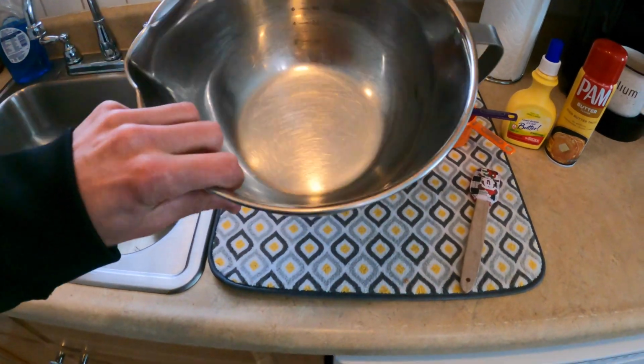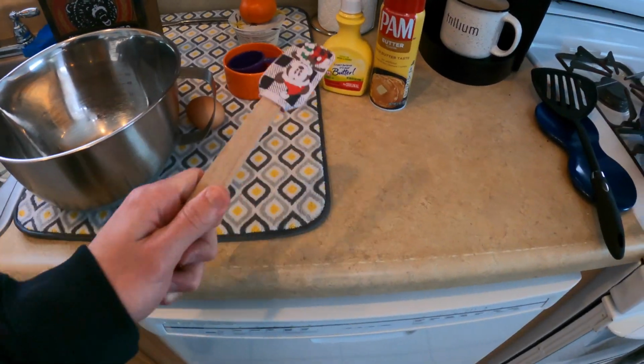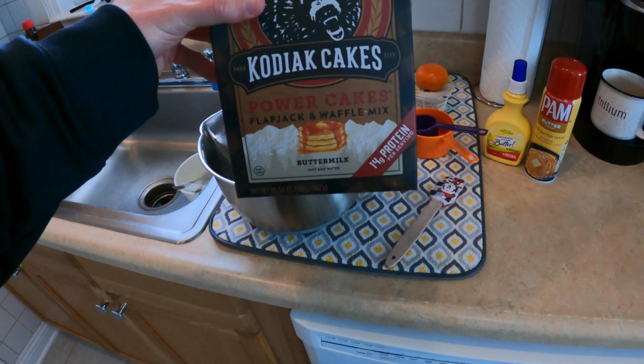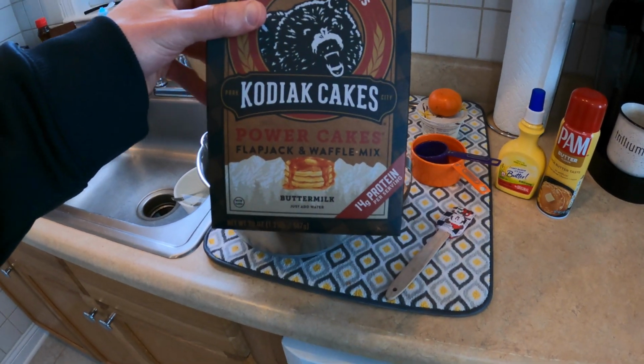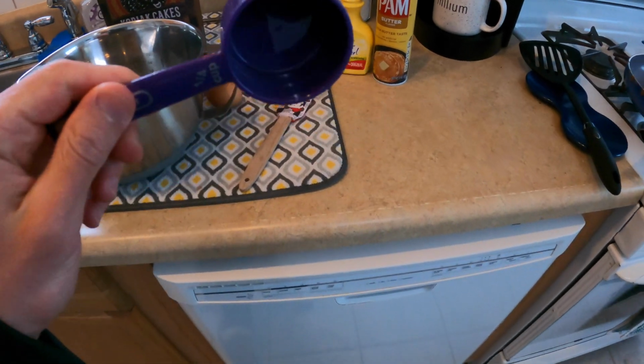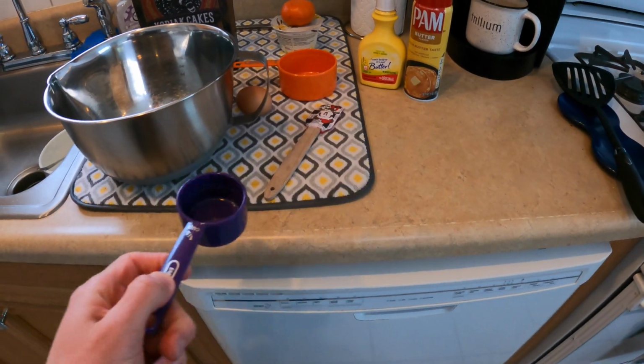Now, we got our nice big bowl here. This is crucial, do not forget about your Mickey Mouse Christmas themed spatula. Don't forget this. Kodiak cakes, the Power Cakes, buttermilk flavor. Got these at the grocery store. 1 cup of the Kodiak cake batter, powder really, whatever you want to call it. It calls for 3/4 cup water. The best I can do is this 1/4 cup 3 times.